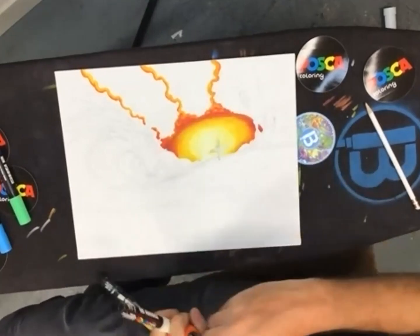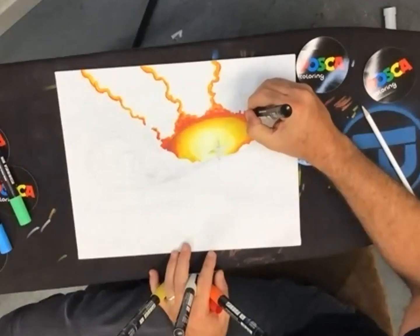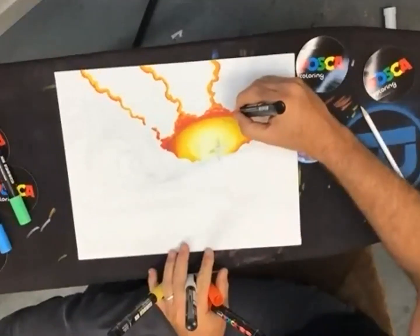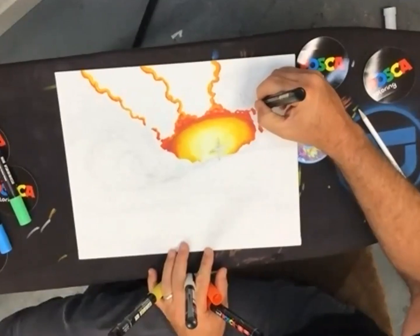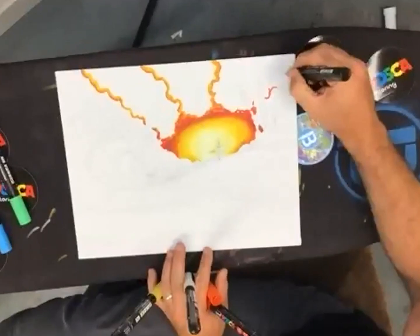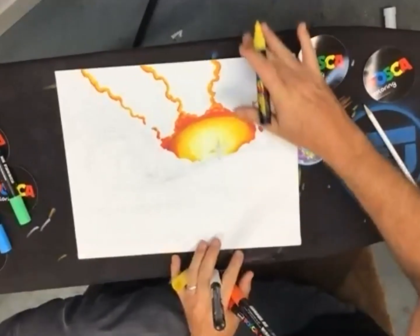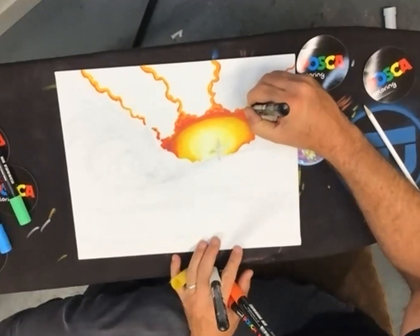So you see, I'm just doing the same thing with every one of these. And I'm imagining the sun going through these trees a little bit. So I'm not really worried about the trees. I know they're there, but I just want to make sure I get the sun ray going like that. And then I'll use that color and I'll go right over top of that. All right.